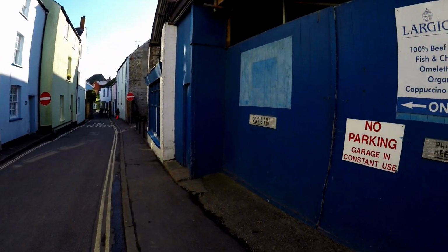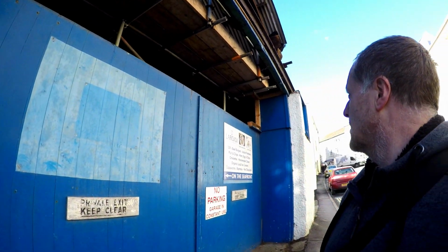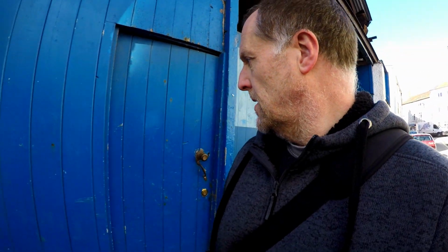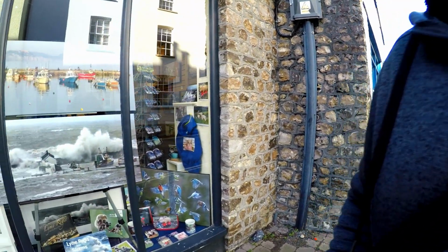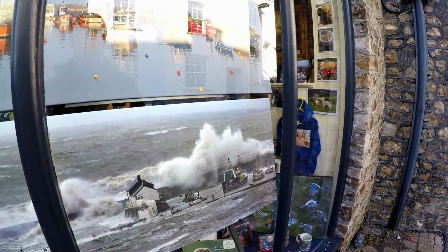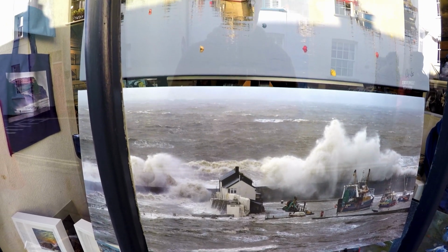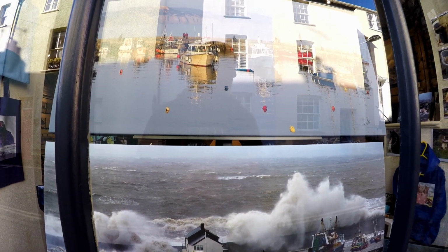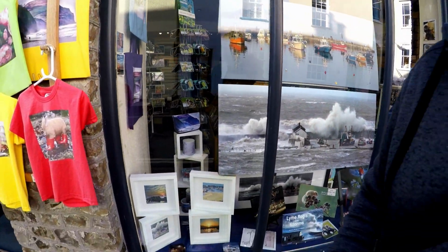Oh, this place is all gone then. Can't remember what was in here. Yeah, it was a fossil place or something. Or was it a garage? I can't remember. So when it rains, you've got... cool.